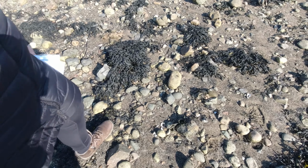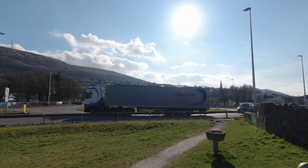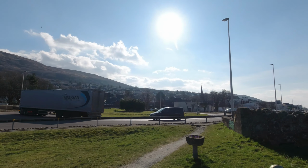It says the area is now unrecognisable from its appearance in 1894. Oh yeah, it's a bit of a roundabout. But see that church spire. So on an old photo you can actually see the church spire where the archway was. Right. Let's see if we can find one.